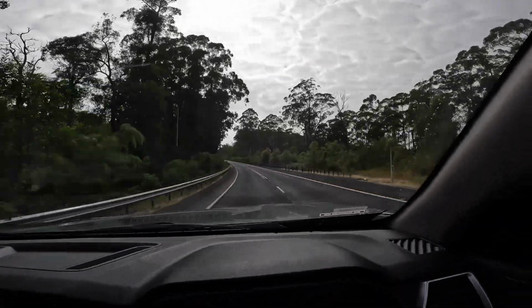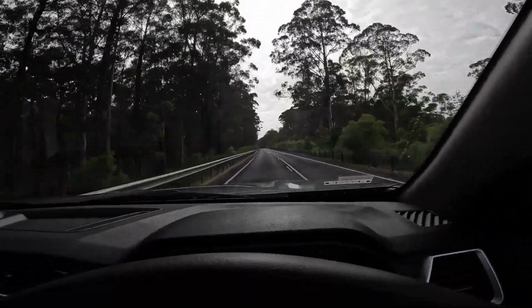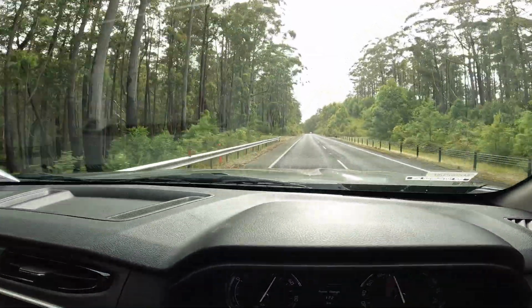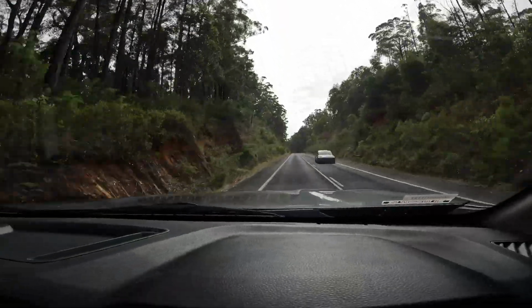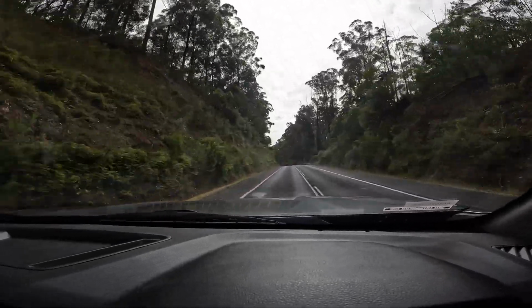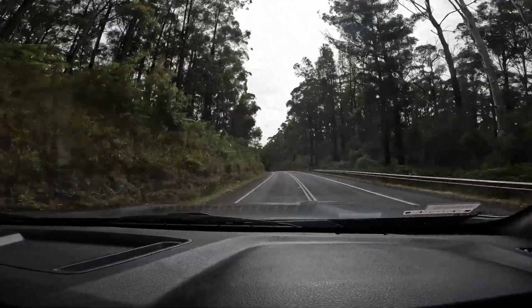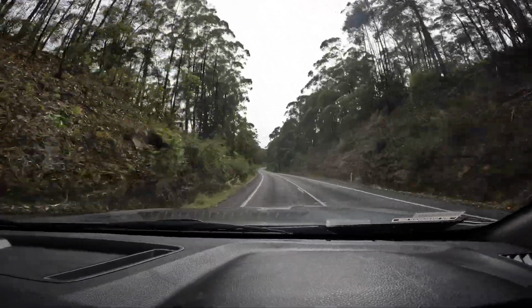But you definitely feel a better throttle response, and I don't know how it gets up to 80 to 100% power. It didn't do it in power mode when I overtook. So it's got nice torque going up the hills. It's good to not feel a gearbox kick back 2 or 3 times going up some of these hills, and especially for a truck this heavy, it pulls along pretty well.